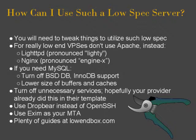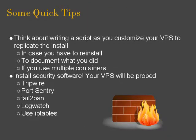The LowEndBox guy actually said yes, you can run 18 different static websites on one 128 megabyte VPS. Wow. Static, of course. Some tips, I guess.